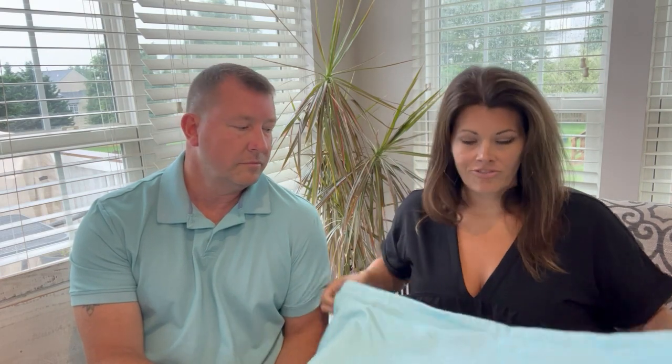But these are their beach towel chair covers. They're really long. We're tall, so we like the fact that they cover the entire chair, but they also fit over the back. I don't know if you can tell. They slide over the back of the chair. They're pretty thin. They are easy to pack. We take these everywhere, to the beach, to the pool, on cruises. They travel with us all over.